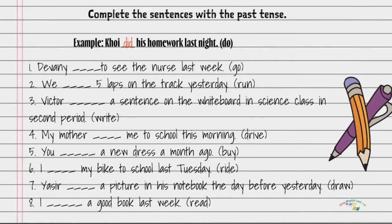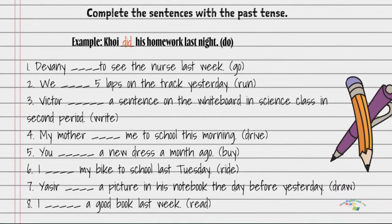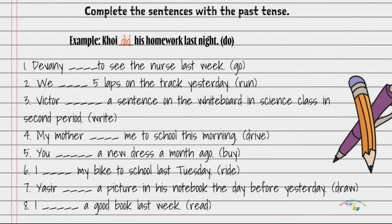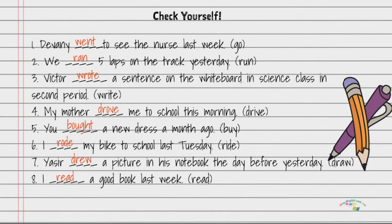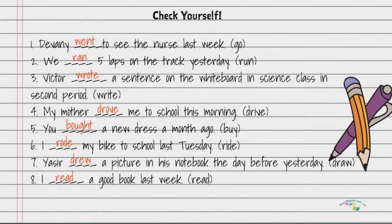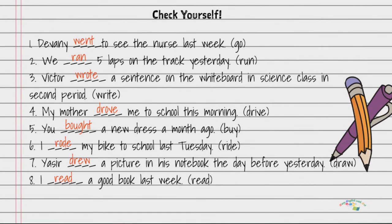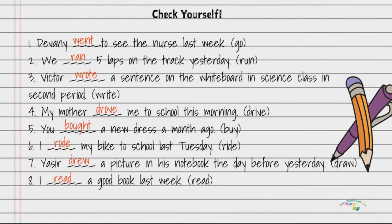Complete the sentences with the past tense. Example: Koi did his homework last night. Check yourself. Devani went to see the nurse last week. We ran 5 laps on the track yesterday. Victor wrote the sentence on the whiteboard in science class in 2nd period. My mother drove me to school this morning.